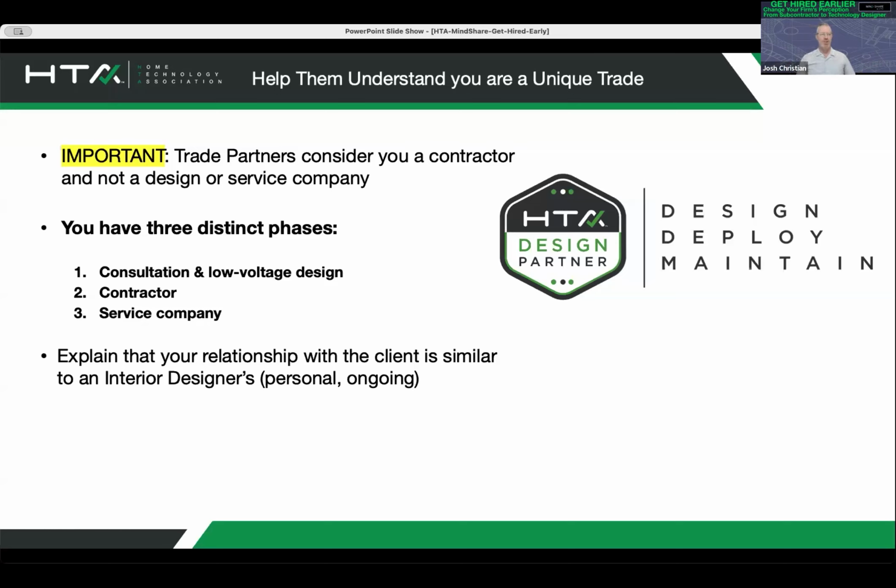A way for them to understand you and your uniqueness, again, to differentiate yourself from just the contractor, is to explain that your relationship is similar to an interior designer's. And that will land on them, because what do I mean by that? You'll know this if you're working with designers. Interior designers are close with their clients, and they often get brought in to refresh things. I'm going to refresh the bathroom, the bedroom, the kitchen. It's an ongoing relationship. Yours is like that.